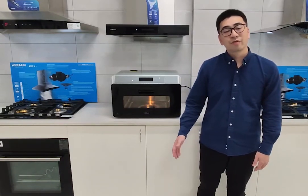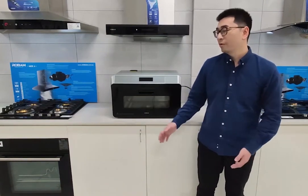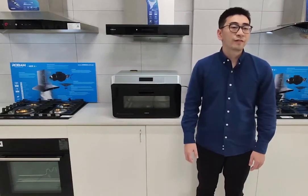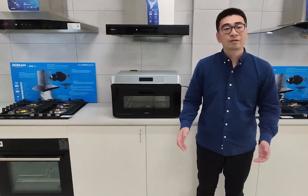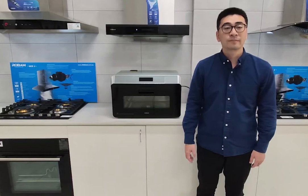The dimensions of the ST10 are only 530 wide, 362 high, and 390 deep. Smaller than a standard microwave, but it still has a 25 liter cavity capacity.